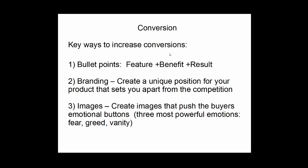Number 2 is branding. Branding is so important, and it's becoming more and more important as the competition is heating up on Amazon. You need to create a brand for your product. And branding is to create a unique position that sets you apart from your competition.